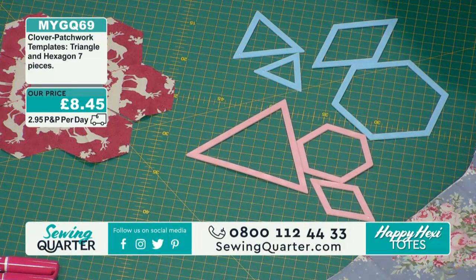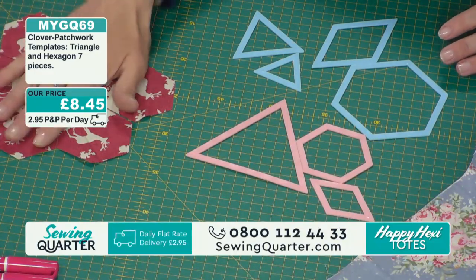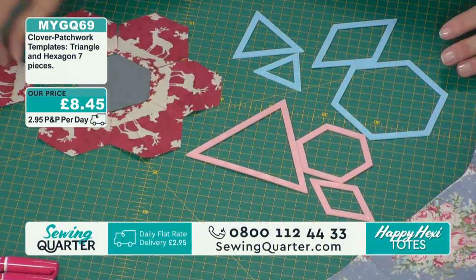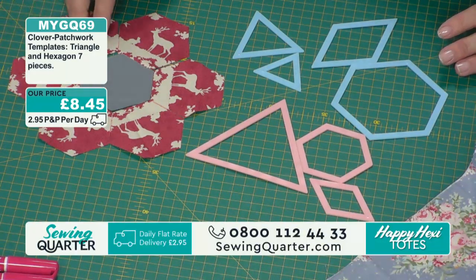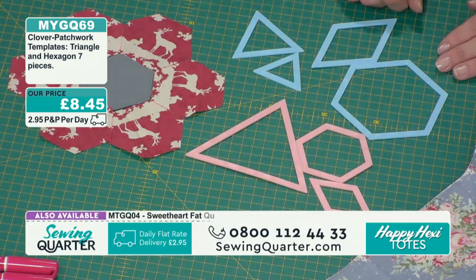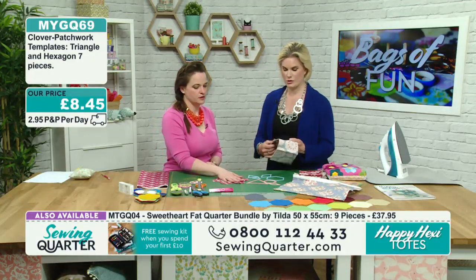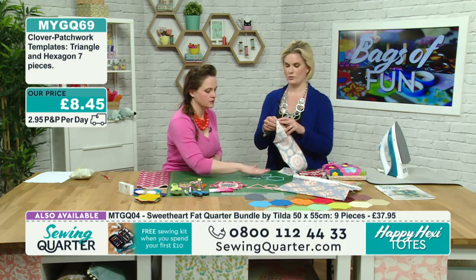MYGQ 69 gets you that. And you can just see the effect of them matching it with some of your own fabric choices. Now, that was Tilda, from the Sweetheart range. And if you wanted that, also within that fat quarter range, you've got this as well.